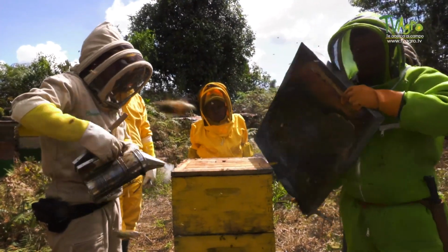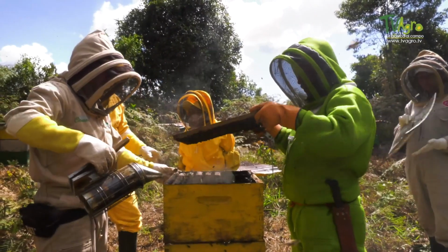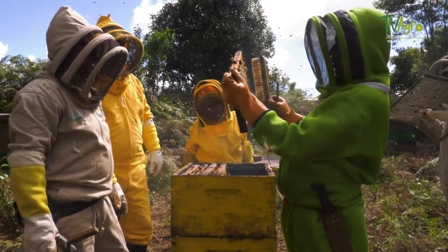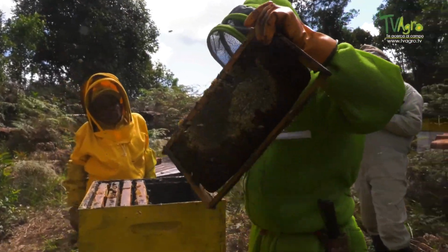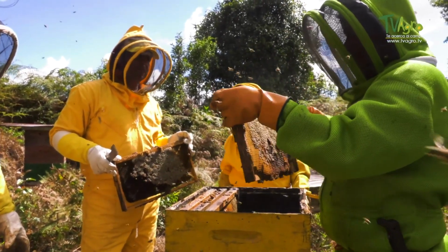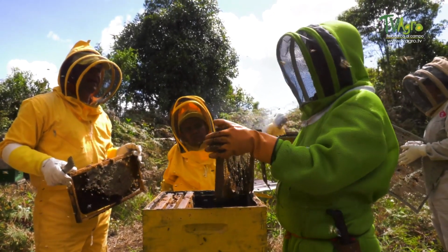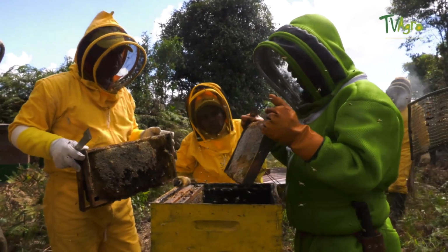Here we are going to extract the honey. We are going to take out the frames that have honey. Look above all for frames that already have 75% capping of honey. These frames are already going out for the uncapping. A full frame of honey produces 2.5 to 3 kilos of nectar, all ready for extraction.